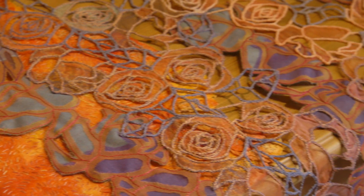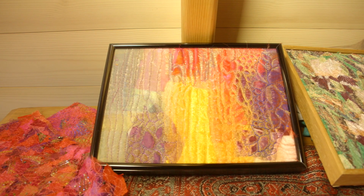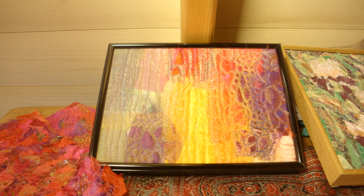I also do a lot of stitching whereby I put lots of fabrics together on a piece and create lovely textured pieces as well, very colourful pieces. I also dye my own fabrics and I use those in my work as well. So those are the main ways that I work.